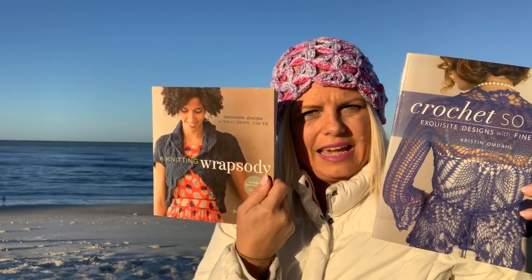So those projects are from Crochet So Fine and a Knitting Rhapsody. And what I didn't realize until I got here this morning is that regarding broomstick, oh, I do have a broomstick lace project I can show you in Crochet So Fine. But in Crochet So Lovely, one of my other books, I have several other projects that also mimic this elongated stitch. But here, this one's so pretty.